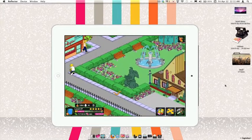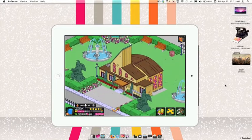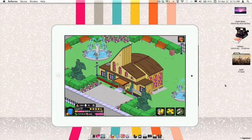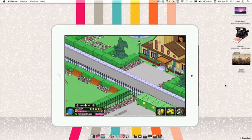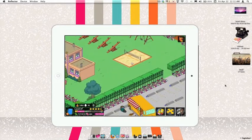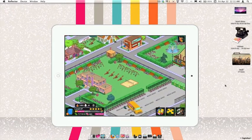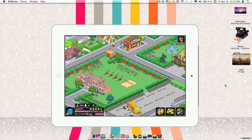So that's going to do it for this episode. Let me know how you have landscaped your church, Springfield Elementary School, Skip's Diner, the library, or your retirement castle if you have it. Did you have to get rid of a bunch of stuff, or were you fine because you didn't have anything around it anyway?